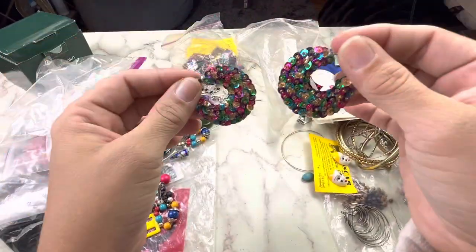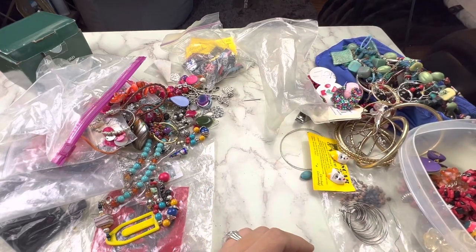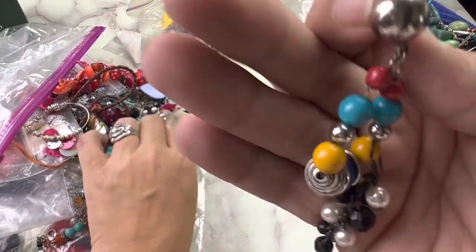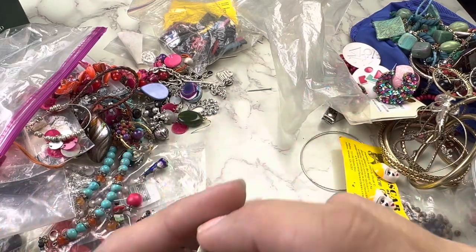These are great. These are spectacular. All right, let me get back in there. We have these earrings. A lot of earrings, lots and lots of earrings.